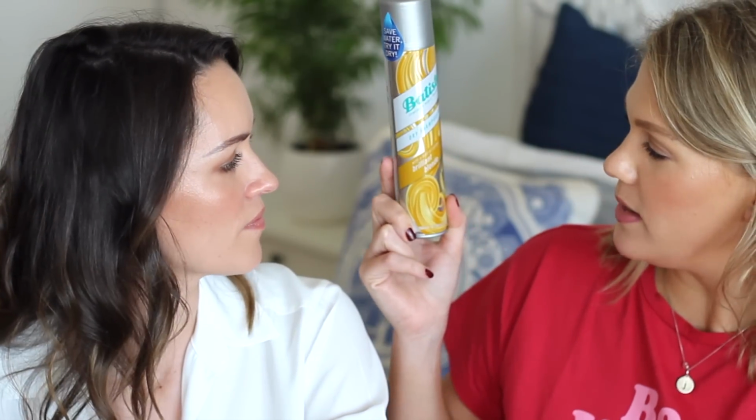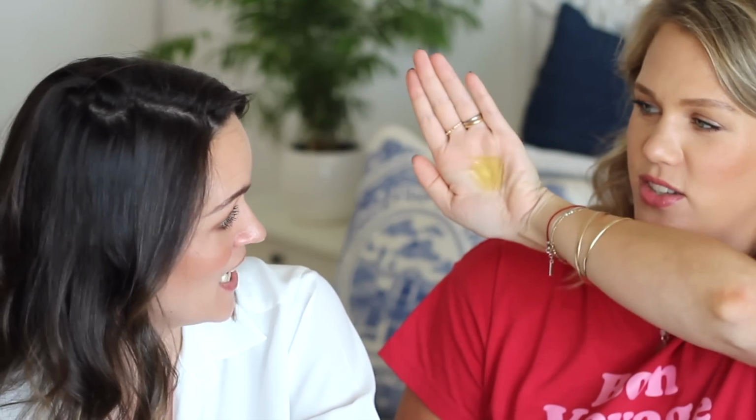My last thing is from Batiste. Now you know that I love Batiste. If you watched my empties video, you would have seen 500 bottles of it. This, however, is hideous. This is the Brilliant Blonde. It says Batiste Dry Shampoo Plus with a hint of colour, and obviously this is the one for blonde hair. The problem with it is that it is in fact a golden yellow colour. Ooh, like Rapunzel. Oh, it's a highlighter yellow.